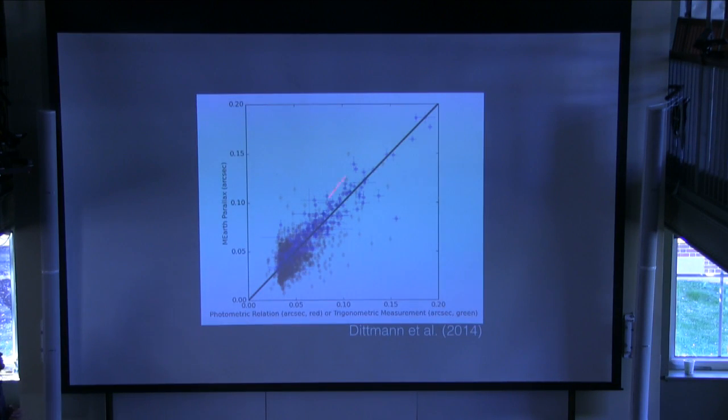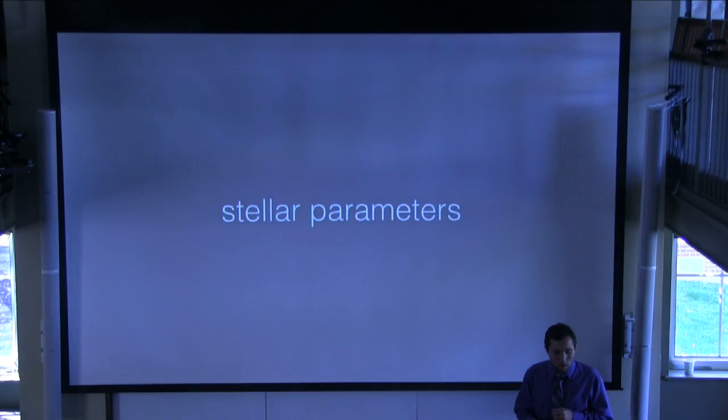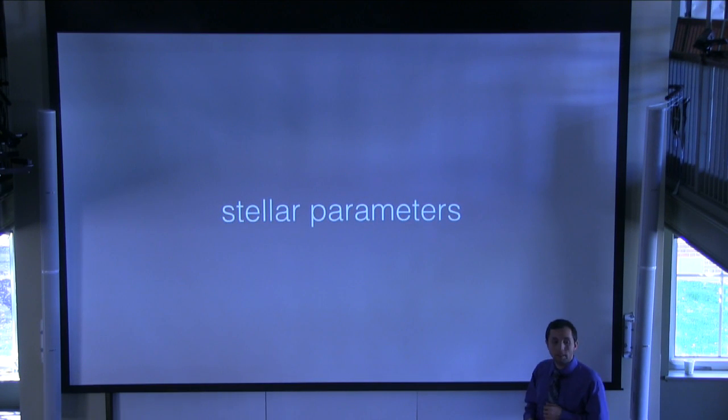So I show here now in blue are those same stars measured via literature parallaxes, and in red now are the photometric distances for all the rest of the stars. And you can see that the dispersion for the red data points is much higher, which means that, yes, we are actually much more precise in measuring the distances to these stars, which translates directly into our assessment of the stellar parameters.